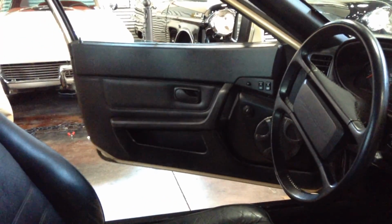Your door cards, door panels, fantastic. It's just a total functioning car. All the power windows, etc. work on it. Let's just take a quick look at the engine here.